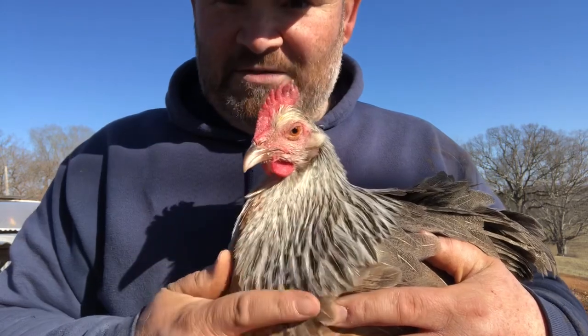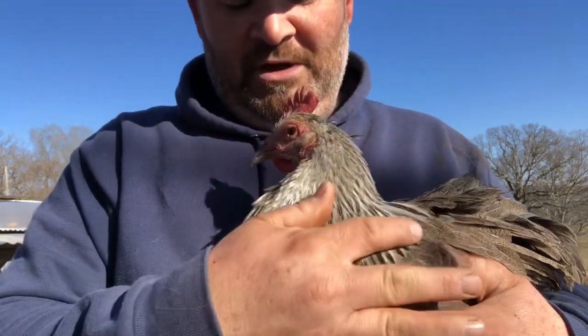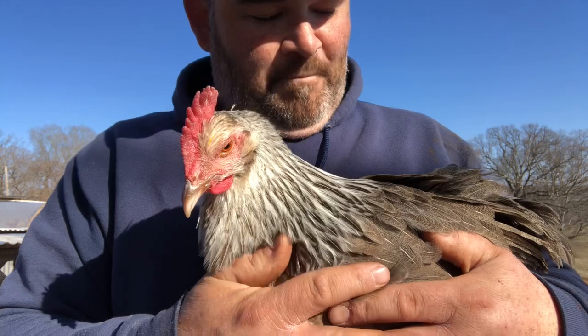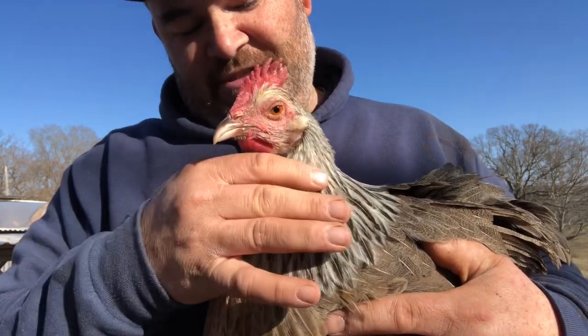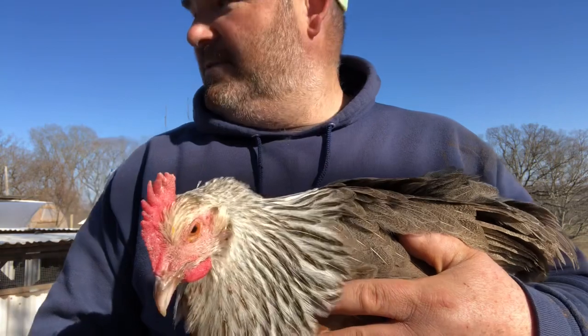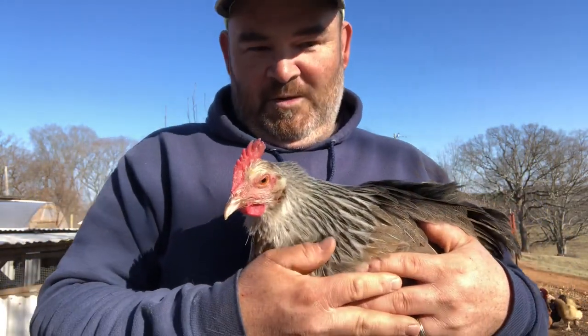They are excellent winter layers. Dorcas lays a really great cream colored egg, which she's still doing. She's still cranking out the hits. She'll be 4 in March, obviously. But she's just super sweet. She was one of the first of the chicks to really distinguish herself and get noticed by us, and I'm so glad she's still with us.